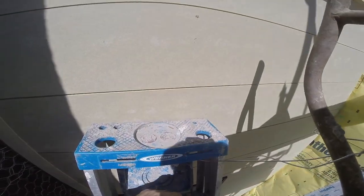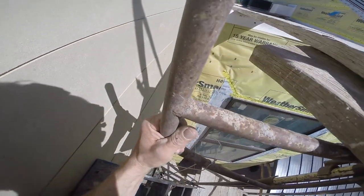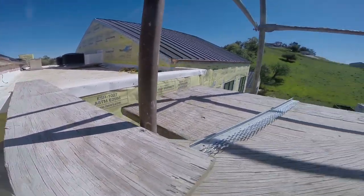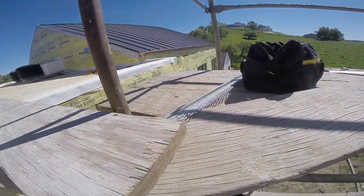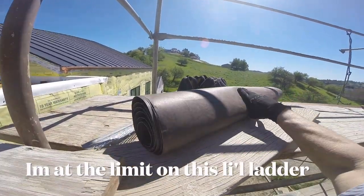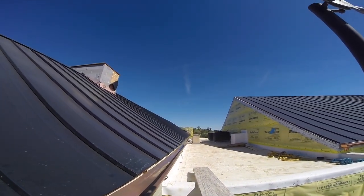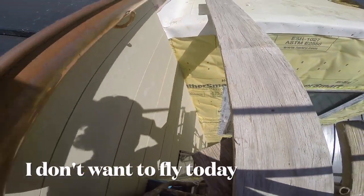Make sure you use a good sturdy ladder for something like this. This ladder here is underrated for me. I mean, not 100%. I mean, I'm exactly right at the limit on this aluminum ladder here. And when I carry tools, then I'm over the limit. There's a plane. We're right by the airport out here. I think I'll untie that later.